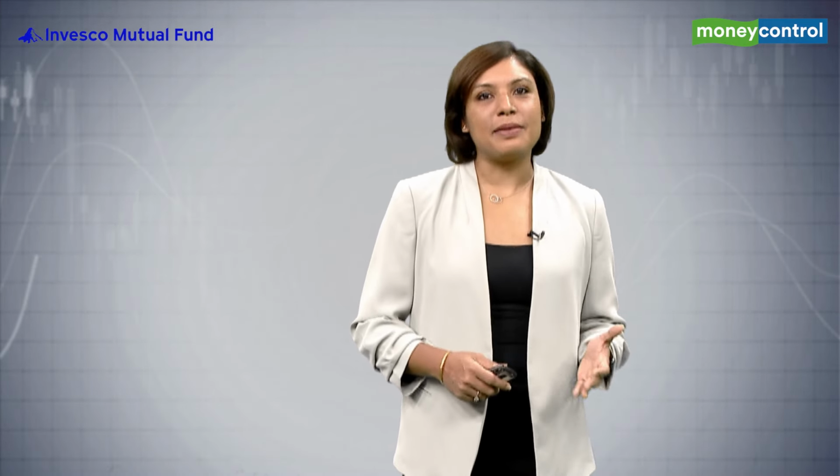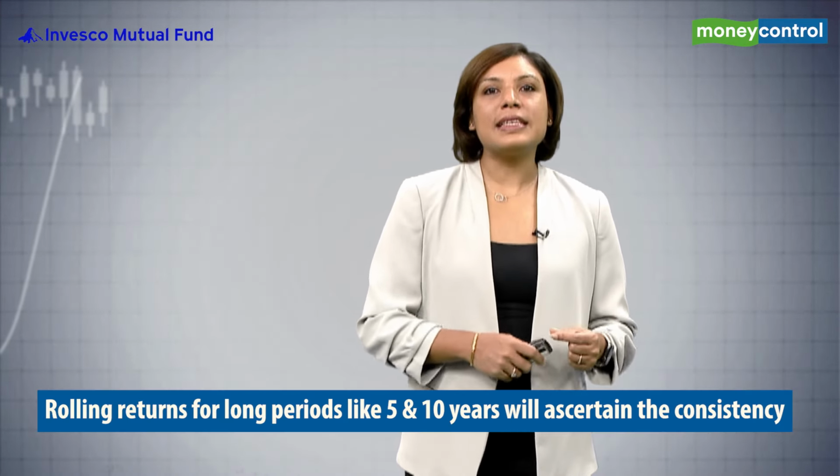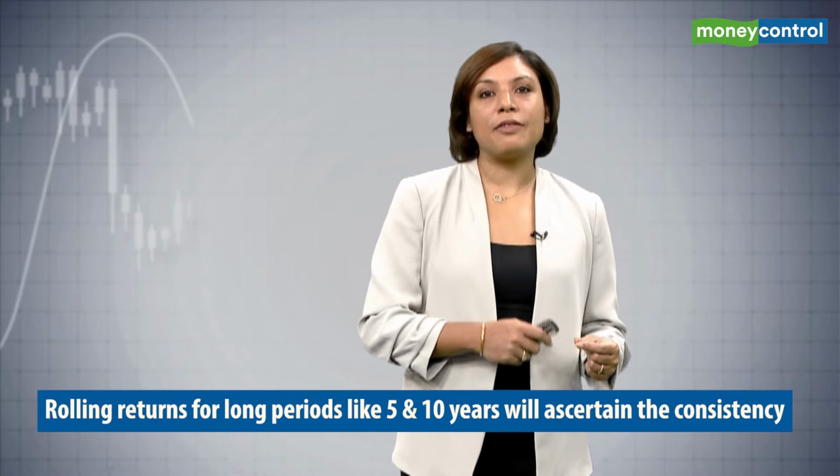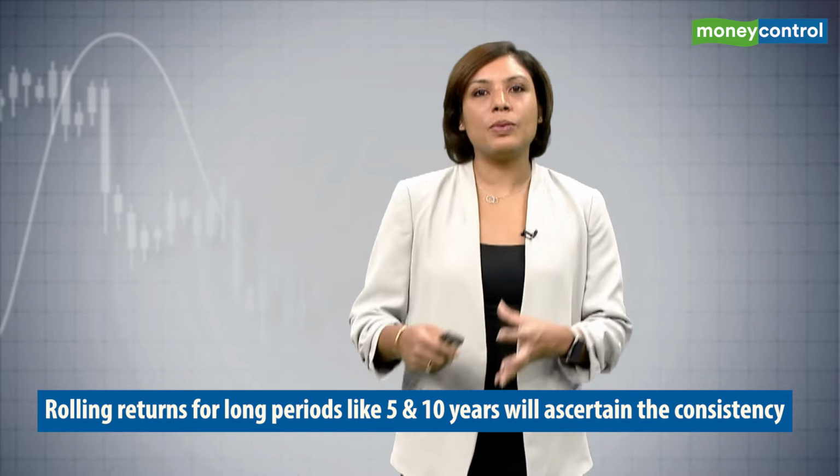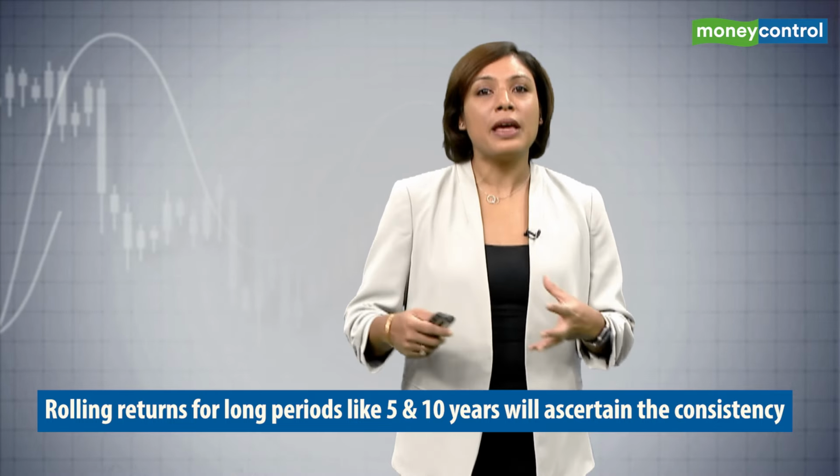This is a lot more comprehensive picture as opposed to just a point-to-point return, be it for 1 year, 3 year, 5 year or any other defined time period. Rolling returns seen for long periods like 5 and 10 years will help you ascertain the consistency with which a fund is able to retain performance. When compared with similar rolling returns of the benchmark, you will get an idea of how consistently a fund is able to beat its benchmark or not.